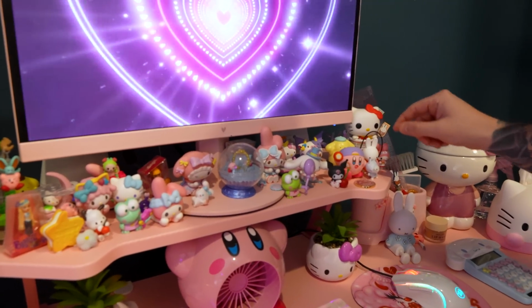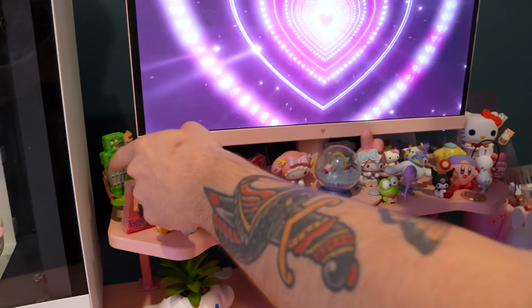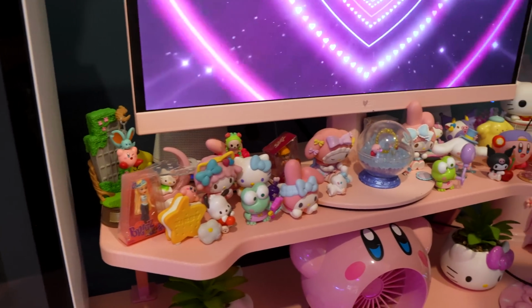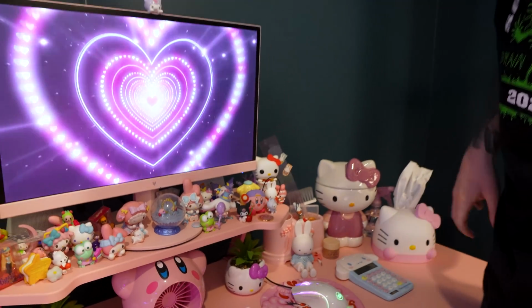This one's cool. We got, oh, it's glued down. We got that in the mystery box too. This one's really cool too. Just a bunch of little stuff. Obviously we haven't gotten this all at once, and this has kind of evolved with her setup over time, just like how mine has upstairs and right here.